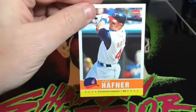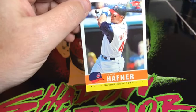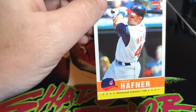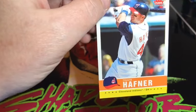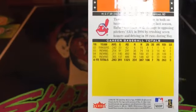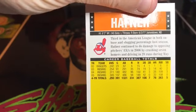Travis Hafner is the next guy. And Travis Hafner, this was probably the prime time of his career as a DH and first baseman. Played probably a little bit of the outfield too for the Indians in this era. Again, nice action shot. We swing around to the back of Travis Hafner's card, and we get to see some stats, a little paragraph about what's going on with Hafner.